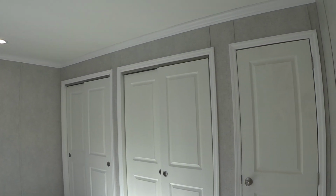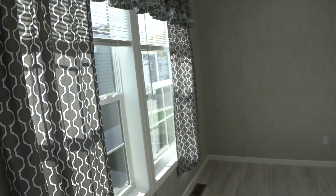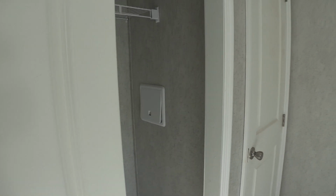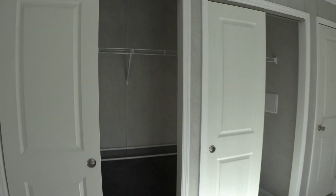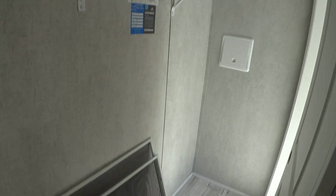And here is the bedroom. So we'll take a look in the closet real quick. It runs pretty much the whole length of this wall here. There's 2 screens in there that are extra for you. And then right in that white box, you have the whole house shutoff valve.